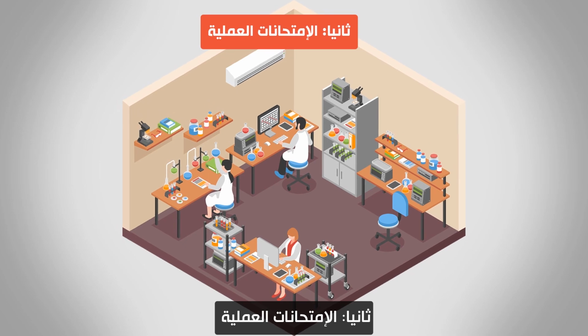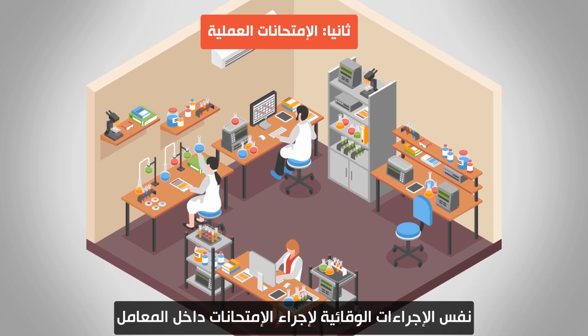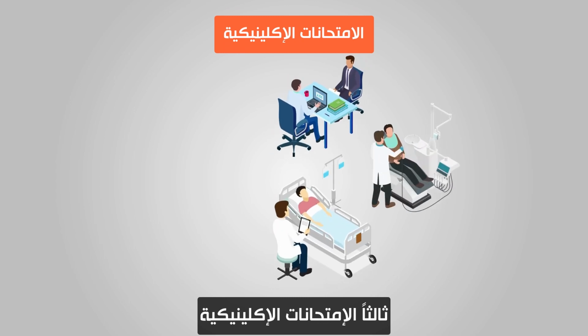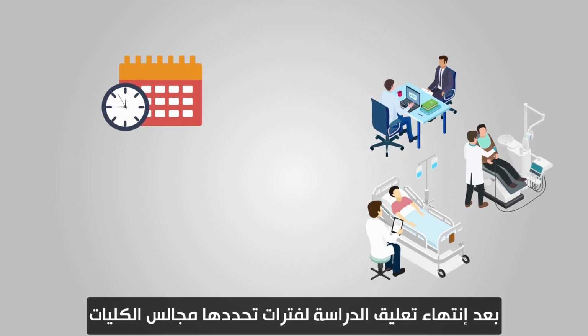Secondly, practical tests. While running practical tests, all procedures and precautions should be applied in the laboratories. Thirdly, clinical tests. Intensive practical and clinical training is conducted to students after the end of the suspension period, and this is to be decided by the faculty boards.